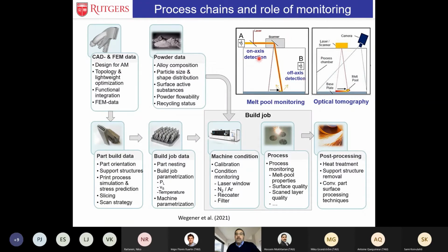Monitoring is done either with on-axis detection, which means that the laser is also used for detecting what's going on in the laser material interaction, or it could be off-axis detection by looking at the process using sensory devices such as cameras and pyrometers. Optical tomography is one of them. So you can see here that the camera is viewing the entire powder bed, but also viewing the melt pool area.